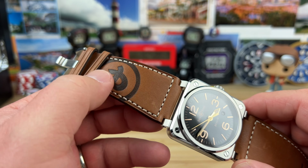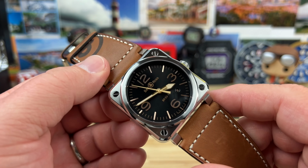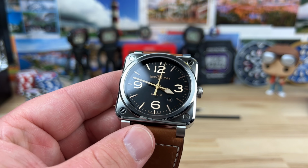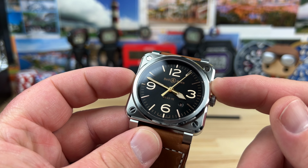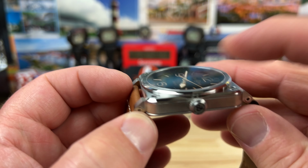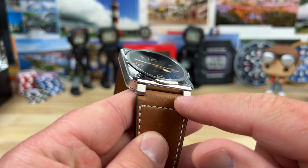So awesome leather on this. Kind of looks like a baseball glove or something like that with the logo there. So let's get into the case size on this, because being square, it's going to present like a larger watch than the dimensions would otherwise tell the story. So 42.1 millimeter wide case. The lug to lug is 51.3. You can see it's crazy thin at only 10 millimeters. Flat sapphire crystal with AR coating. You have 24 millimeter lug width here.